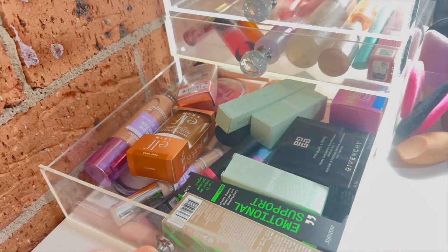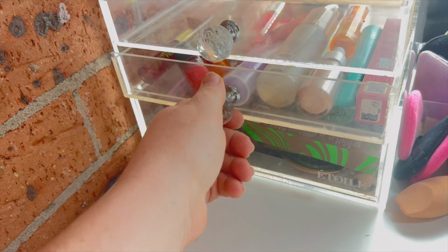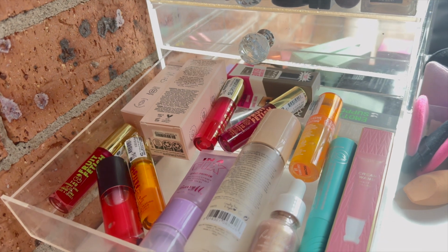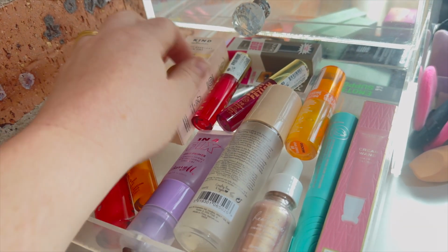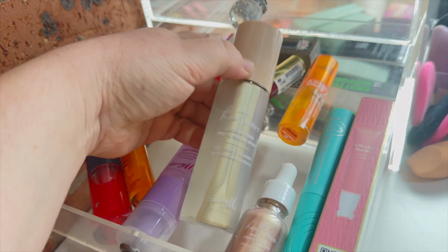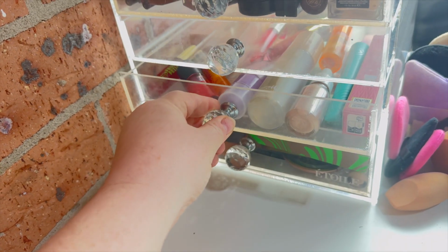So in my drawers on my table here, I have all these new products. I've also got some things that I have received in PR over the past 2 months. So this really is an accumulation. So we're going to go through some new things. Some things haven't even reached Priceline yet. We're going to try them on and we're going to have a little chat.